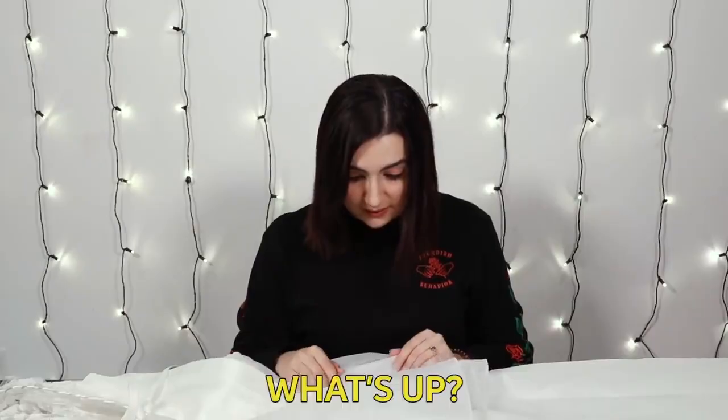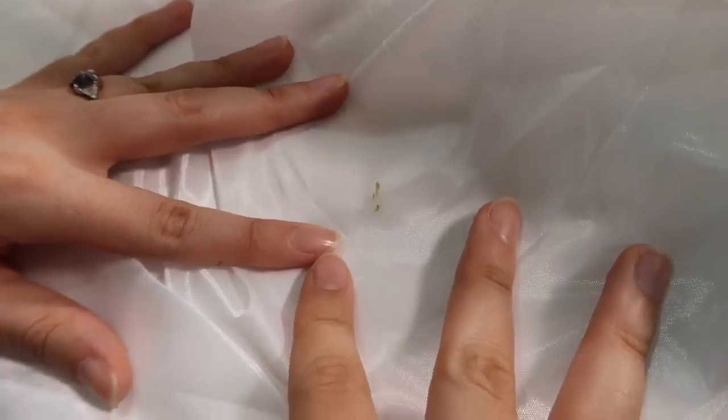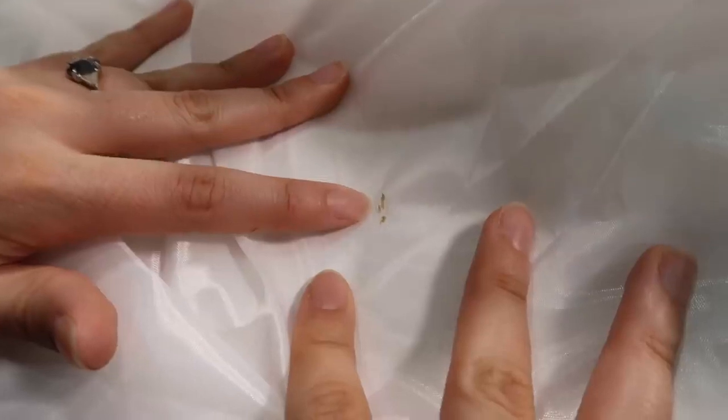Oh, Ty. What's up? There's a brown stain over here. Yeah, it's not something you want to see. It doesn't necessarily look like an excrement stain. It could be food, coffee, maybe an iron burn. Why am I touching it? That's a good question. You might want to wash your hands at some point. Okay, that's not ideal.